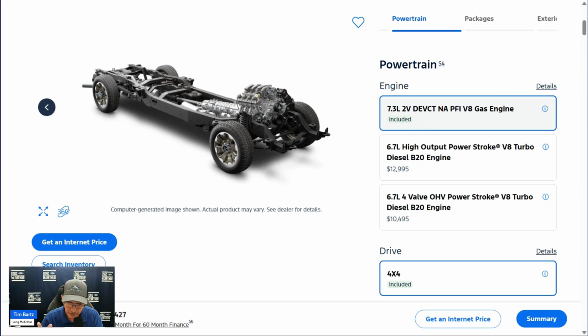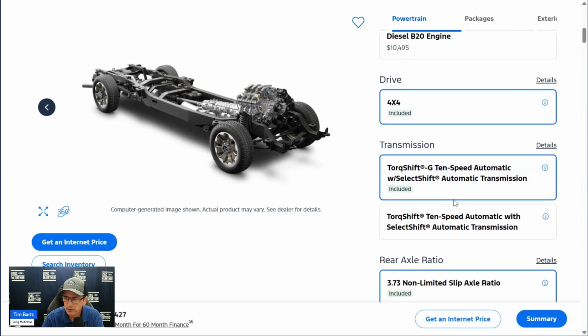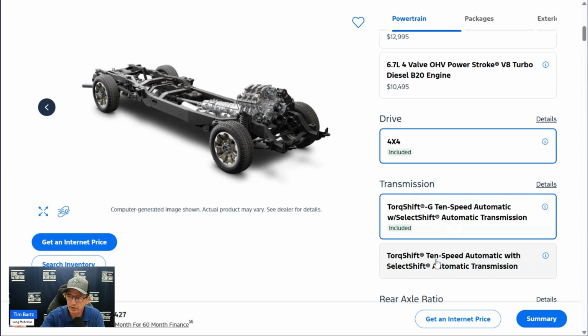So we mentioned in the F250 that it came with that transmission, that GE transmission, like we see down here. Now you can option up for the 7.3 liter with a 10-speed automatic on the F250, but it does require the Tremor package. So just keep that in mind as well.